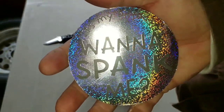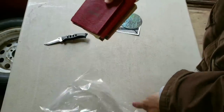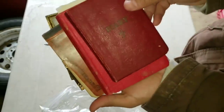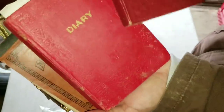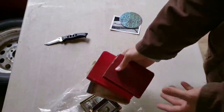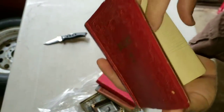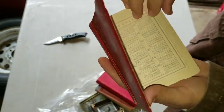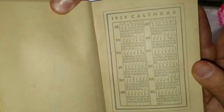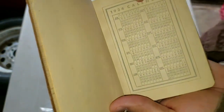A little birthday thing here. And then check this out. I found this bag that says diary, memorandum. You've got some old school photos here too. Now, I haven't opened these yet, so I thought maybe we could try and at least get a time frame. 1934. Oh my goodness. 34. This is almost 85 years ago.